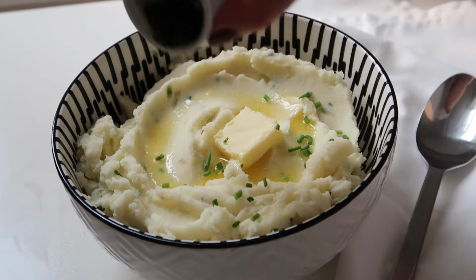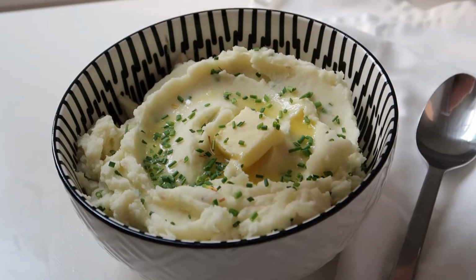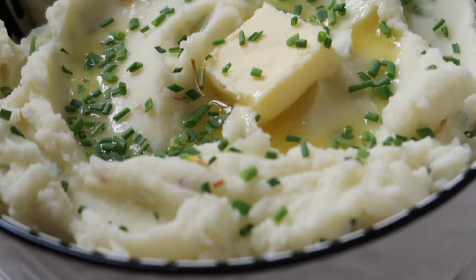Then simply transfer the mashed potatoes into a serving bowl and then bring it to the table. As a final garnish, I like to add a little bit more chopped chives and a big piece of butter.